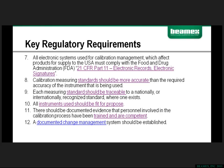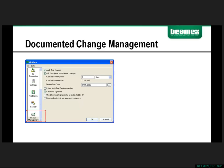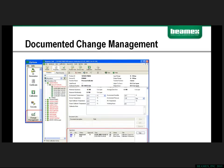And then number 12, a documented change management system should be established. So here's an example within our CMX software of a change management feature. Down below, we can see what it looks like for a draft change. So down at the bottom, we've got Peter Parker, the calibration technician.